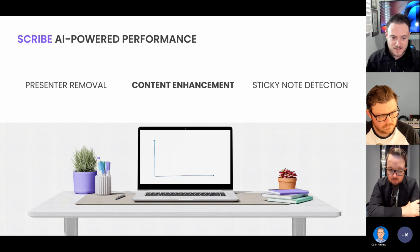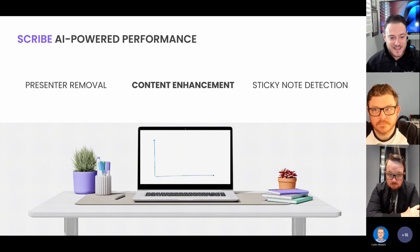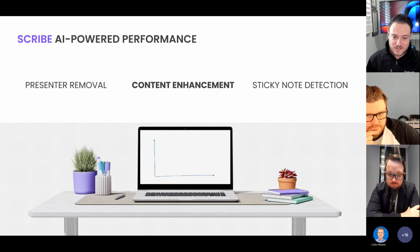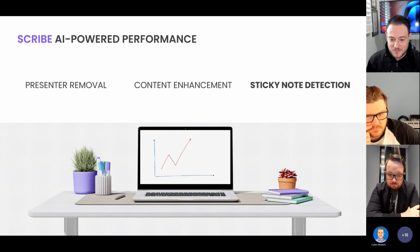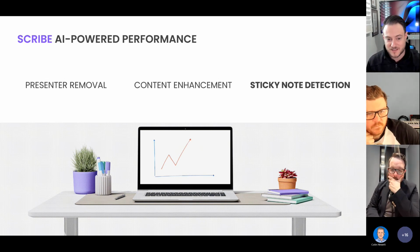We also have content enhancement, so that means we improve the readability of text. Not all whiteboard markers are created equal. People have a tendency to leave the lids off them. The AI and the processing that's done in the Scribe will actually enhance that content further for improved readability. And then finally, wrapping up, we have sticky note detection, which again is a nice little add-on from having that processing available on the Scribe directly. So, thinking people workshopping, any sort of printouts, things they want to stick on that board, they can actually improve that experience for people remote.